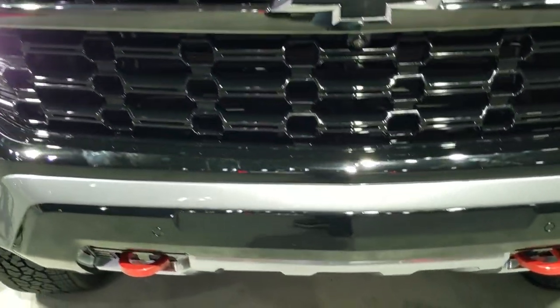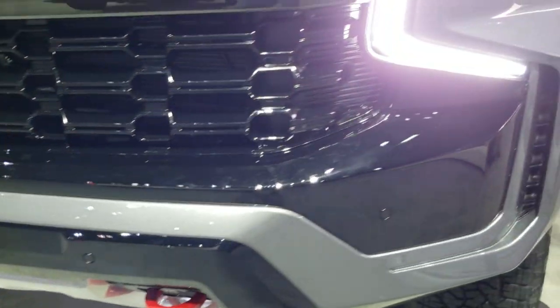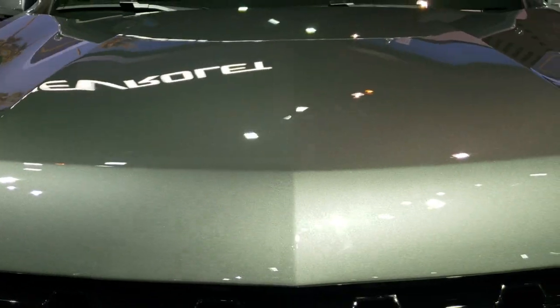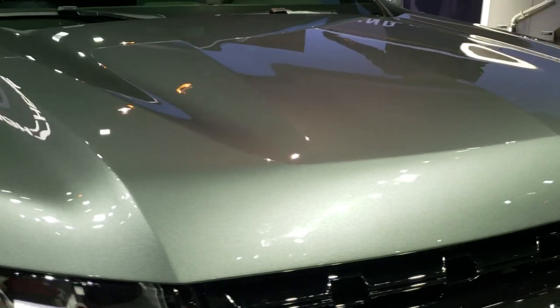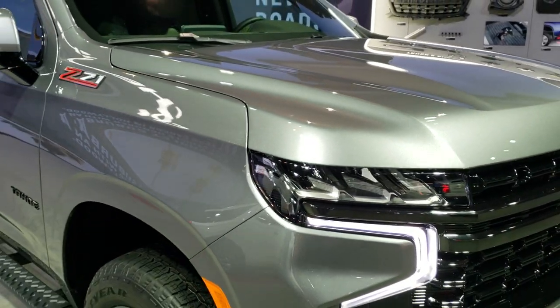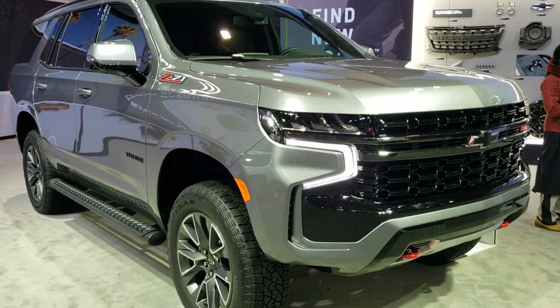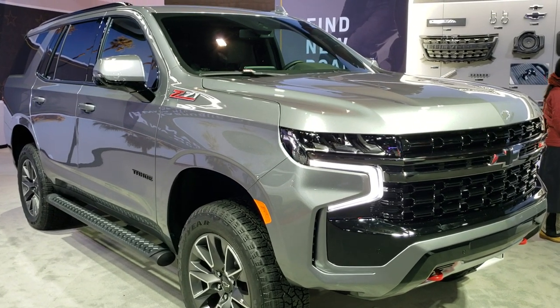Get the blacked out grille, the red tow hooks in the front. Front bumper parking sensors. Looks like it has a 360 camera on here. So that's the Z71 2021 Tahoe prototype. And pretty cool looking vehicle.